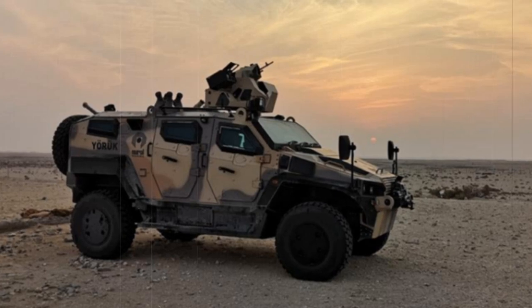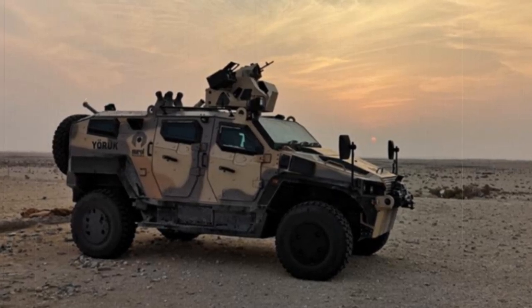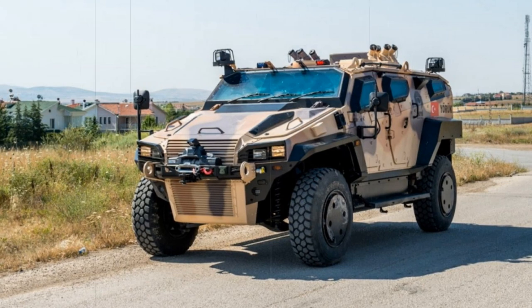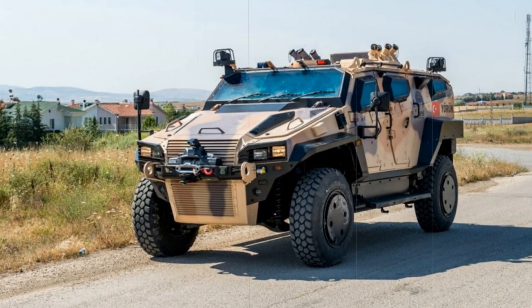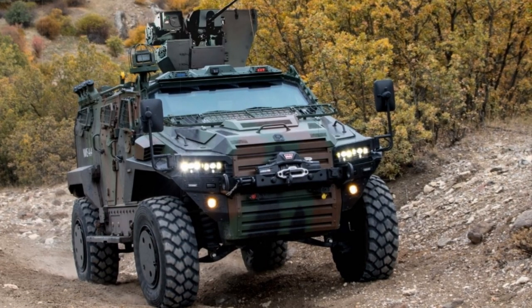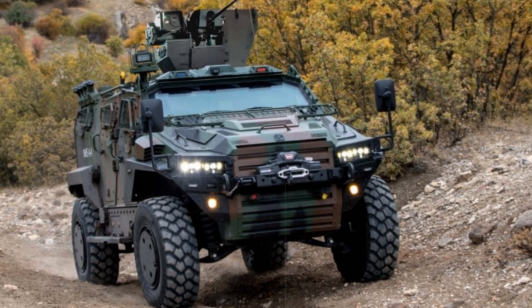In a world where the battlefield is becoming increasingly mobile, Nurol Makina of Turkey offers its NMS 4x4 Yoruk Light Armored Vehicle, LAV. The vehicle is billed as an economical, multi-mission solution to cover a variety of roles through an inherent tactical flexibility. As such, the series can be used to satisfy a plethora of military and security-minded roles required by a majority of the global military players.